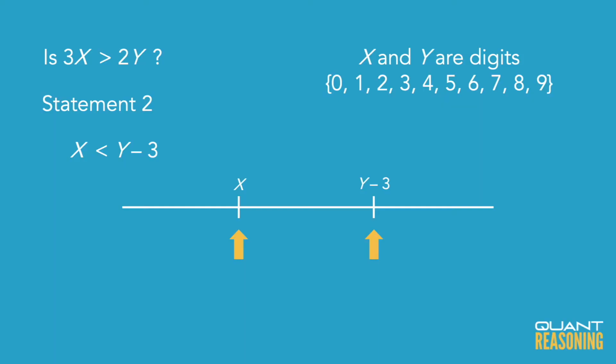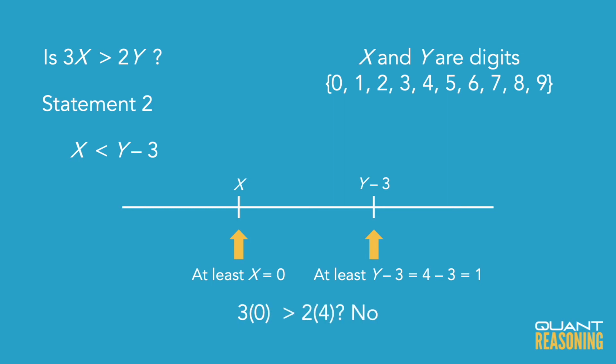Do we also need to check smaller values of x and y? I mean, if I make y, let's say, the smallest y could be is 4, in the event that x is 0, is 3 times 0 greater than... No, it won't be greater than anything positive. What about 3 times 1 versus... the smallest value y could be is 5 in that case. Is 3 times 1 greater than 2 times 5?